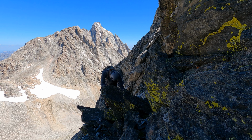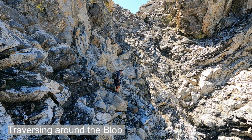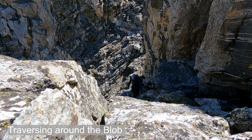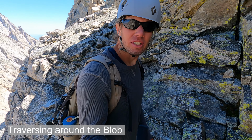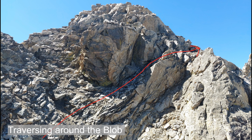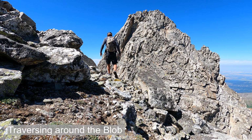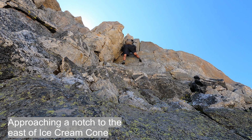We are nearing the traverse over to the Blob. Over to the west face of Blob. The Blob traverse is actually really easy as soon as you find the right route. There's also a route that goes over the summit, but being that it's already afternoon, I'm going to take the easy way out here. From the west face of Blob, there's a short scramble down into a notch in front of the ice cream cone.